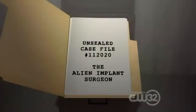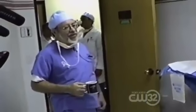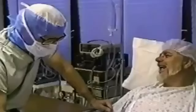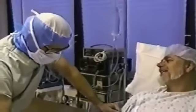Unsealed case file, the alien implant surgeon. Dr. Roger Lear is currently leading a research effort to decode the alien implant enigma. Basically, what we found is that in approximately 10% of the cases of alien abduction, individuals wind up with objects in their body which can be seen on an X-ray, a CAT scan, and sometimes an MRI. There's no portal of entry, there's no scar, there's no way for them to have gotten it in there.